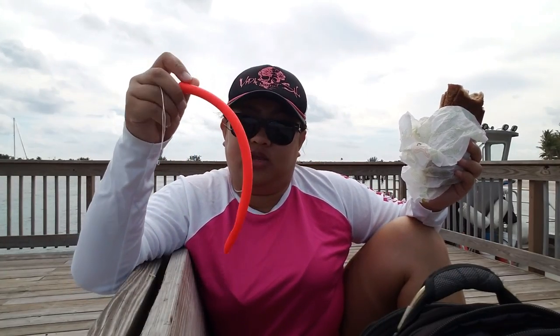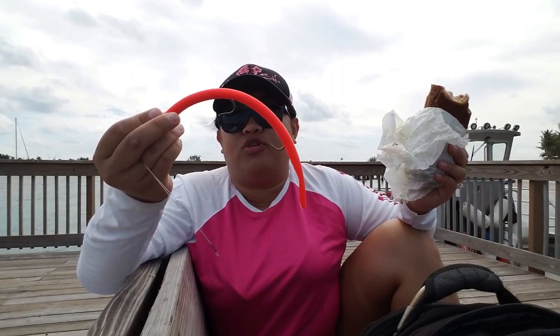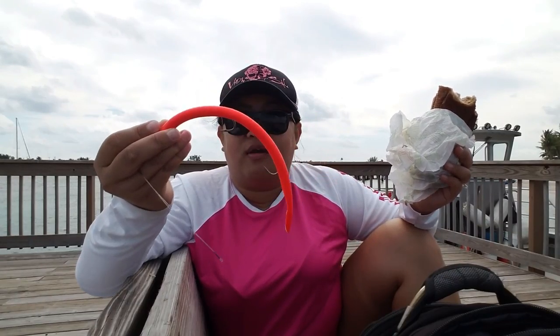And those lures, my husband made them because it's quite expensive if you buy it by itself. It's like $5 for one single lure like this. But he did this handmade. He just bought the tubing and he got some hooks and all these things. For one tubing, I think he can make 4 or 5. I don't know how many, but it's pretty cheap.